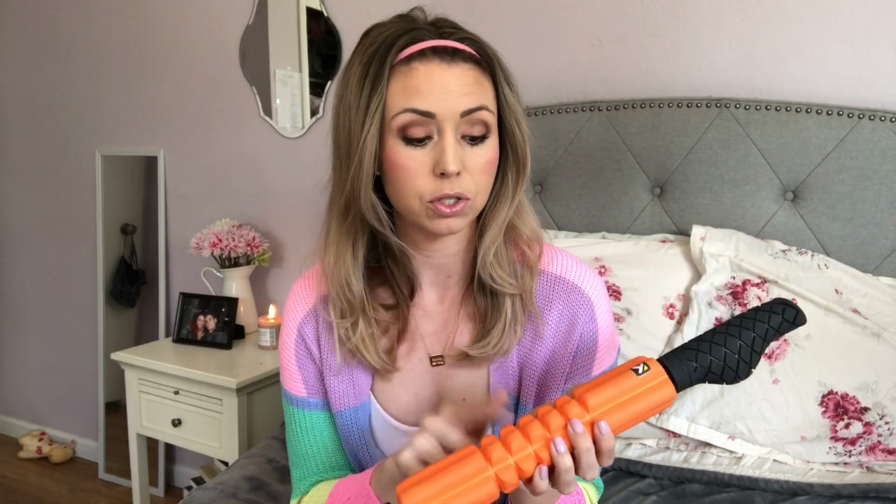I believe this is also a Trigger Point. I just love this brand. And it has all the little nodules, so it gets kind of all the little tiny muscles also. This is great on your calves too, because like I said, someone else will always go more firm than you will, and so really get in there with the calves.